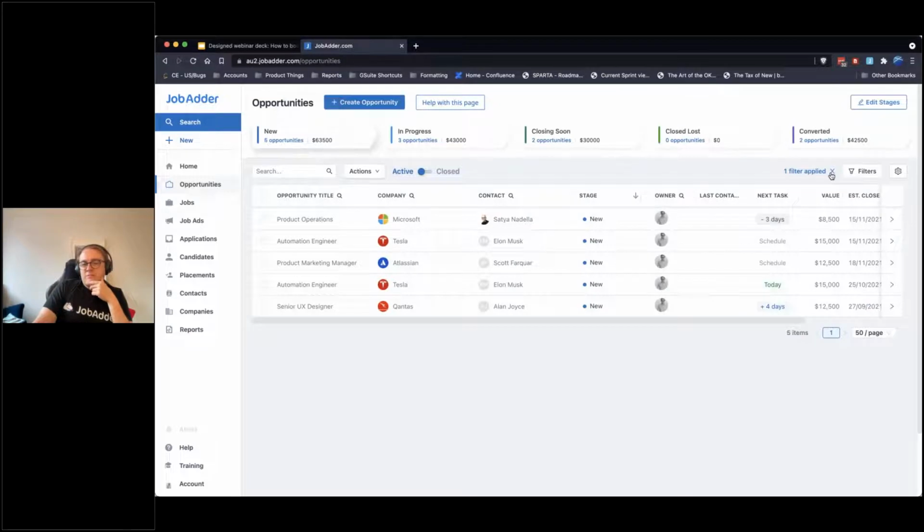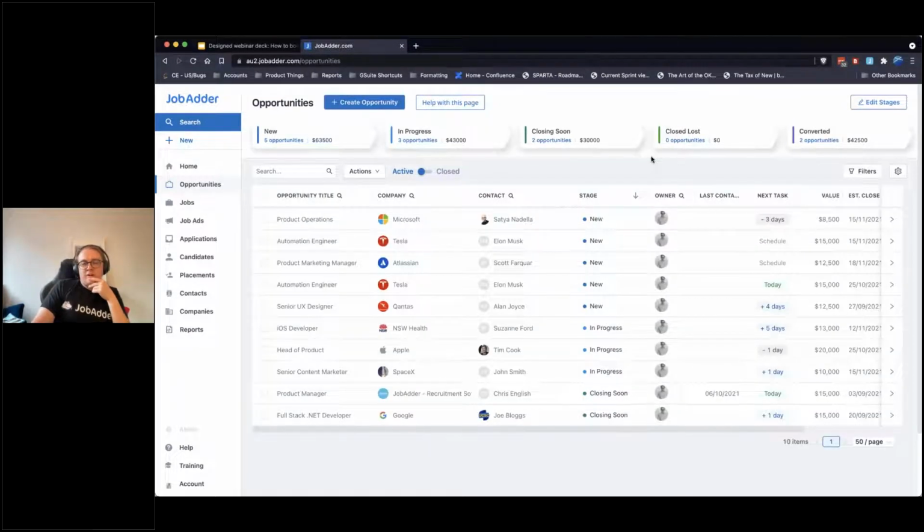And there we are. It also provides a really handy visual cue as to the health of the pipeline. You could see if you've got lots in closing soon and in progress, but nothing in new. That's a really handy visual cue to let you know that somebody needs to make a call, whether this particular team, somebody in the team, or an individual consultant, needs to go and actually make a call and get something in the pipeline.